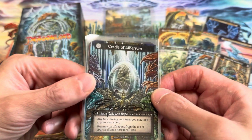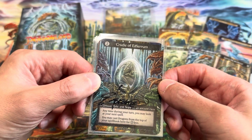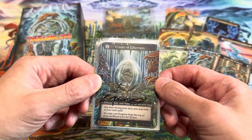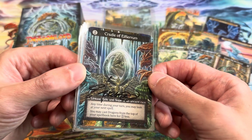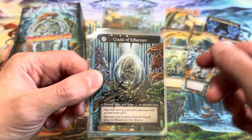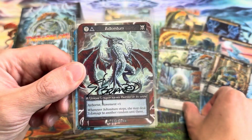The next one is the Cradle of Ethereum. This will slot into many different Sorcery decks. It costs 2 colorless mana. It's a unique relic and hope of an ancient race. Anytime during your turn, you may look at your next spell. You may cast dragons from the top of your spellbook here for 1 less mana. So if you're playing a dragon deck, this will be helpful, especially if you're playing the Dragonlord's Lair as one of your sites. Its TCGplayer market value is $11.10, so one of the cheaper cards in the set.